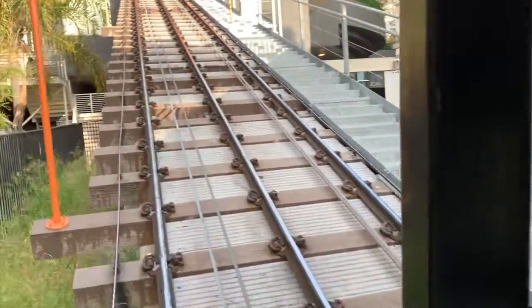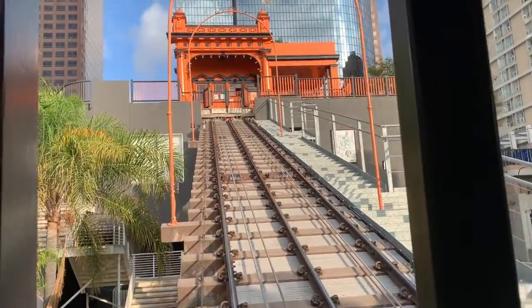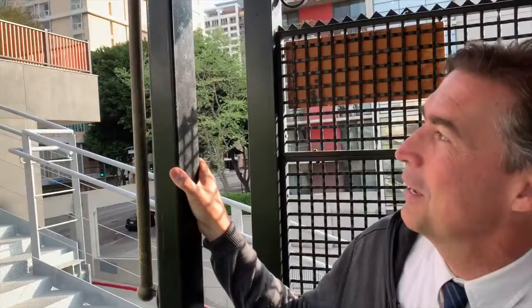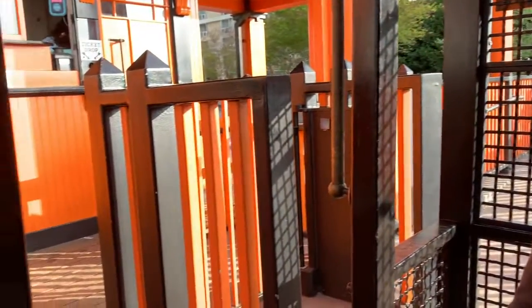Wow, I wasn't expecting two cars, but it makes perfect sense. We're getting close to the station. Looks like cable's pulling. It's like a cable car. Look at that great old building. I love historic preservation. So glad that they saved this old trolley for us to be able to ride today. And here we are at the top of Bunker Hill. That's the name of the hill that we go up. This is the perfect kind of trolley ride for 21 Days to Fred, I think. And there the doors open, and now it's time to get out.